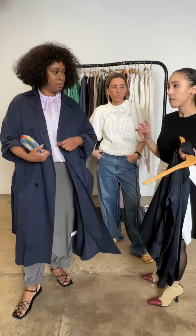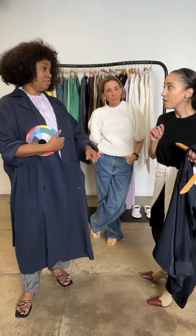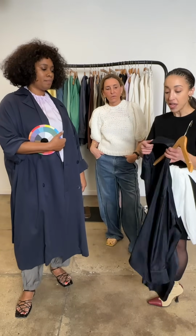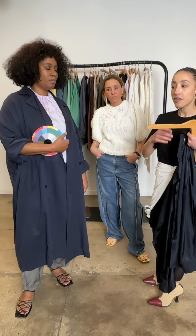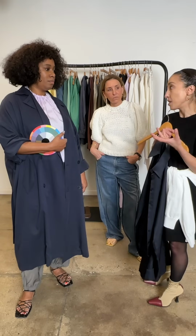I think brooches, for example, are an accessory that's often overlooked, but actually can do a lot to really close the loop and solidify a look. Even if you're just using it as more of a collar stay. Yeah, especially if it's something small, you'll get so much use out of it.